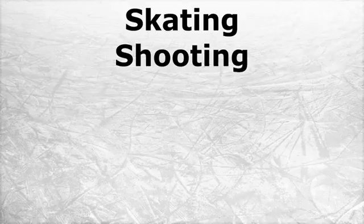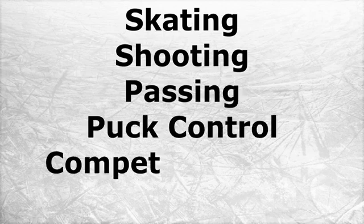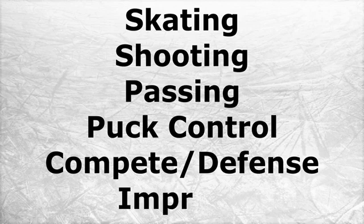All right, so as usual in my scouting reports, we're going to take a look at his skating, his shooting, his passing, his puck control, his compete level and defensive play, and what he needs to improve upon.